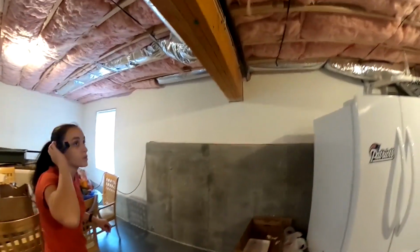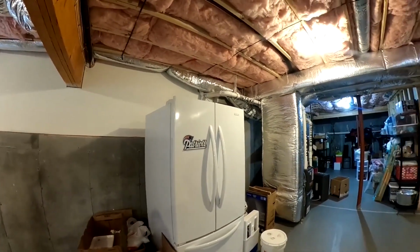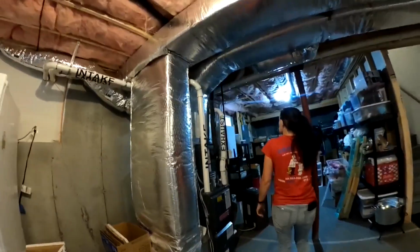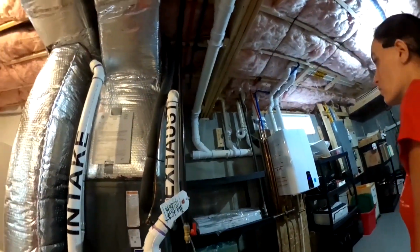You gotta look up at the ceiling to find the... Is it? No, I don't know what those pipes are. They say intake, though. That pipe right there. Yeah, that's fresh air and exhaust for the furnace. Oh, they have it labeled. That's cool.